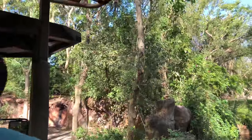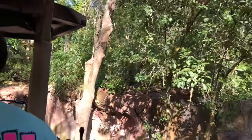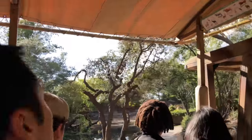We're going to head down towards the left-hand side and down towards that watering hole. These watering holes are actually very essential. Some animals do migrate for hundreds of miles just to get a good drink of water.